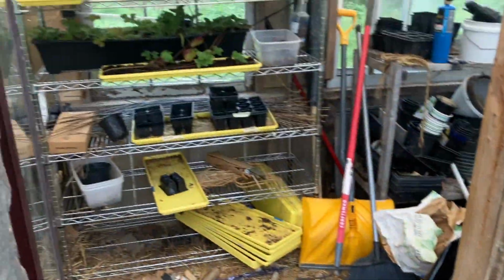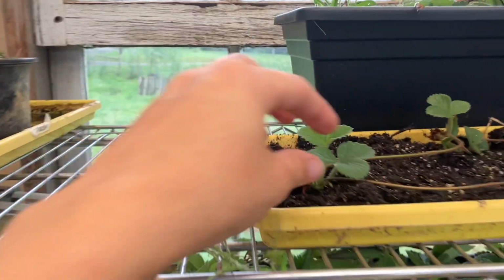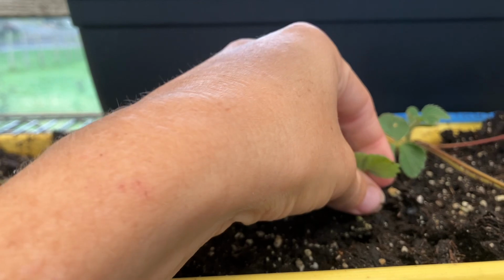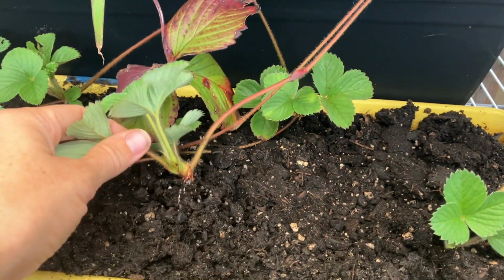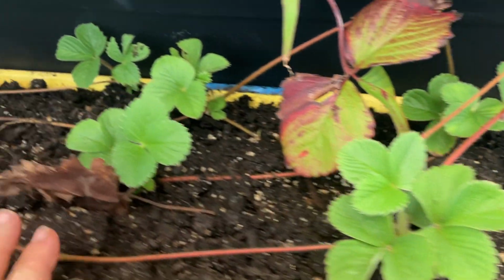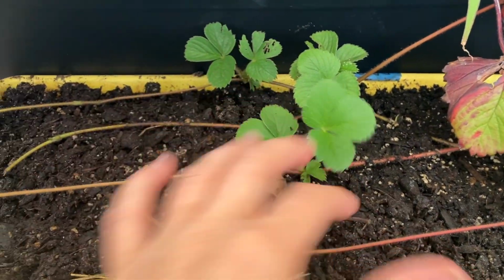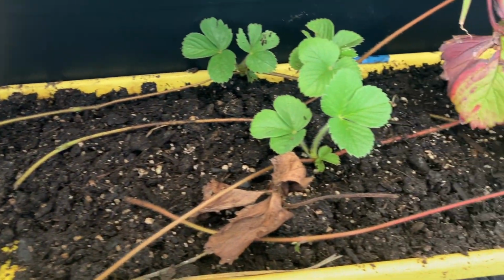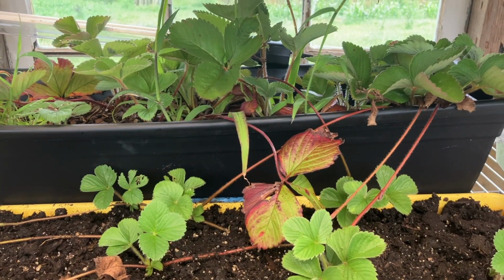But inside the greenhouse, we've got some baby strawberries rolling. We're working on getting these guys rooted so that we can plant them and then get these guys transplanted up into a green stalk to be our next generation of strawberry plants. And I'm hoping to do all the work on the front end this year so that I don't get bogged down by strawberries in the spring. But these guys are just going to keep going, and hopefully have lots of baby strawberries for next year for free, minus a little bit of work.